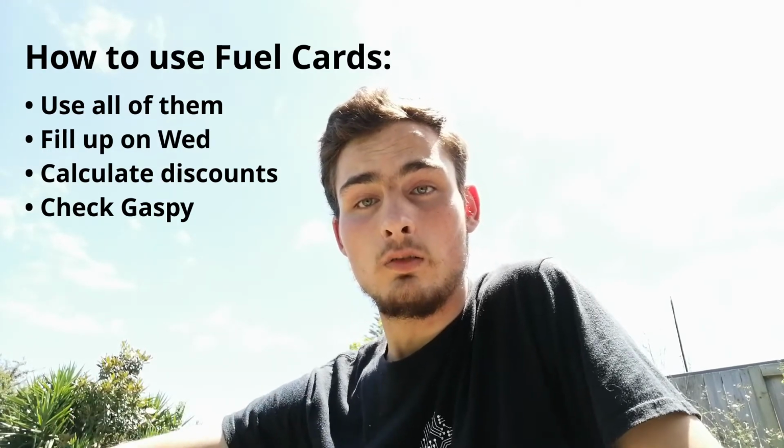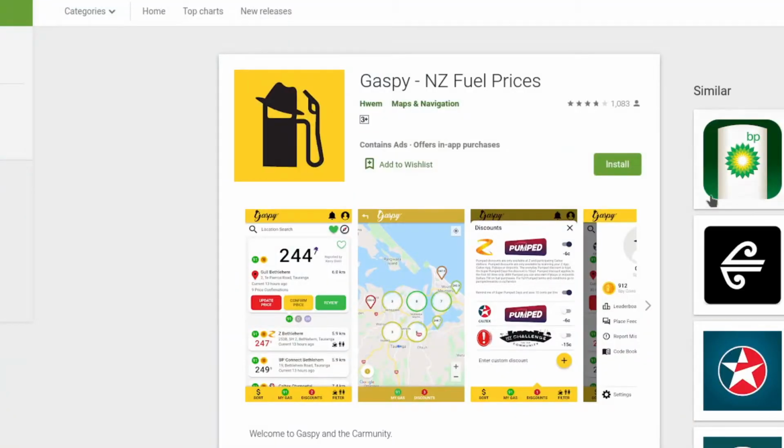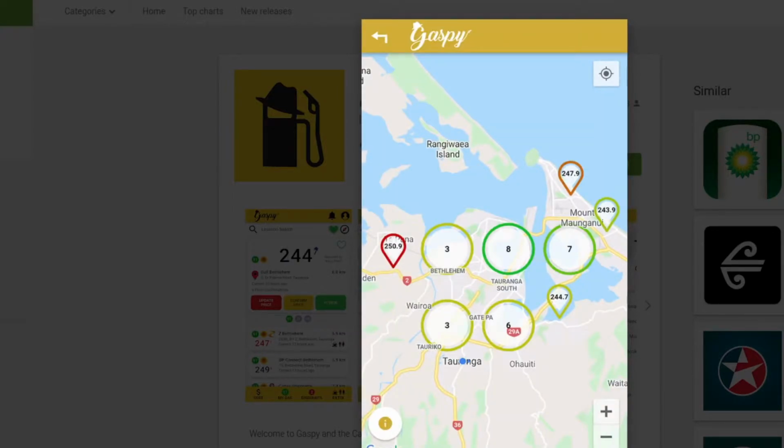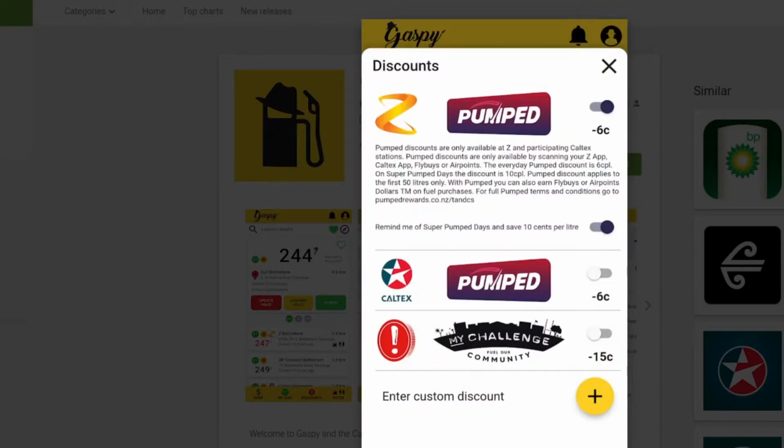The best way to do that is with an app called Gas Spy. It'll tell you what the prices are for all the fuel stations near you, and then you just apply all those discounts, work out what the cheapest petrol station is for that day, and you go and fill up. And that's basically it for fuel discounts.